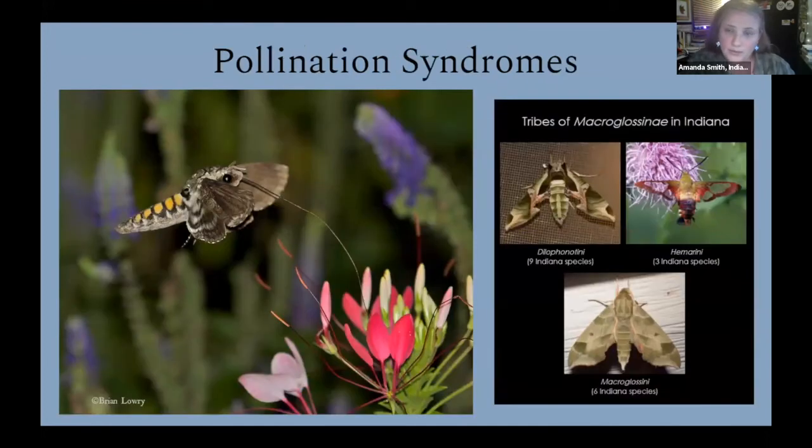We have one tribe of moths that are well known as pollinators and has actually been studied the most. And this includes some of our more favorite ones and also some of our least favorite ones, including the Carolina Sphinx, which is on the left. This species is the tobacco hornworm, which does eat our tomato plants. I'm kind of against calling them worms. I'd rather call them caterpillars, because I think it's a lot easier for us to be grossed out and not share our plants with something called a worm than a caterpillar.